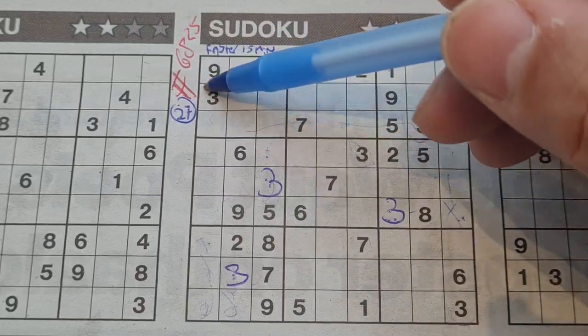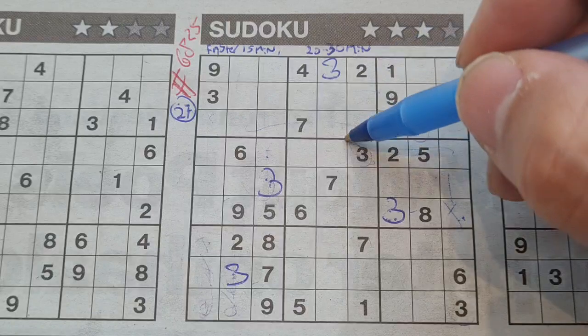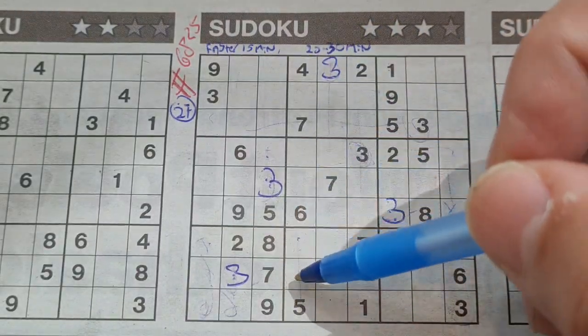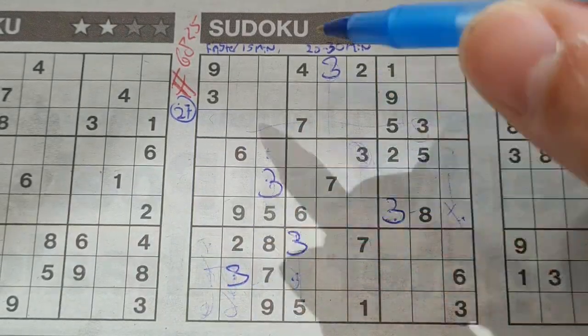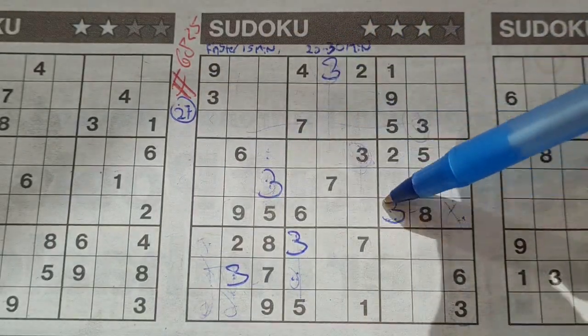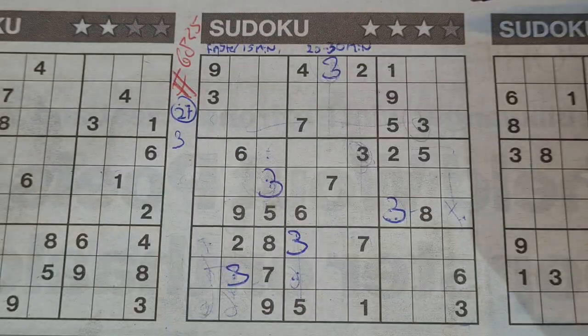3 in the third row, 3 in the second row, so in the first row, the only place left for the 3 should be there. 3 in this column, 3 in the middle column, so the column next, only 2 places left for the 3, should be here or there. We see here 3 in this row, no 3 there, 3 should be there. And all the 3s are used. I can see digit number 1, number 3.